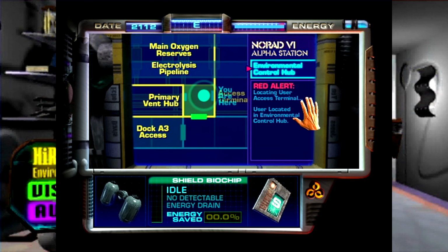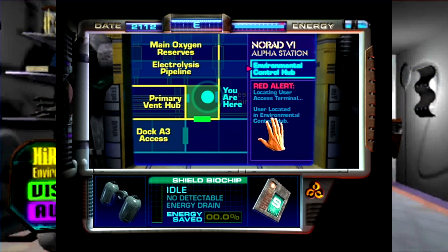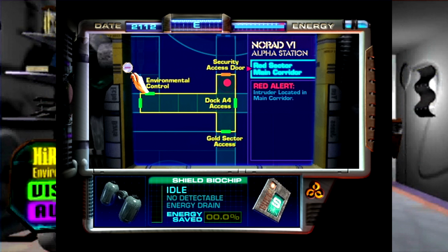Environmental Control Hub. Locating user access terminal. User located, Environmental Control Hub. So we have... Okay, I didn't get a chance to read all that. So we're basically come down here.